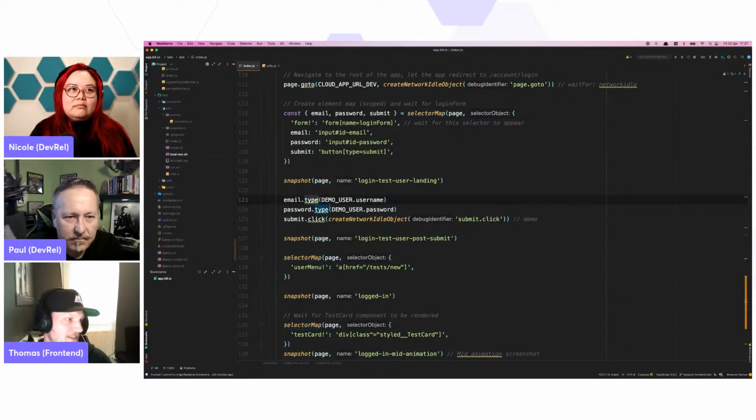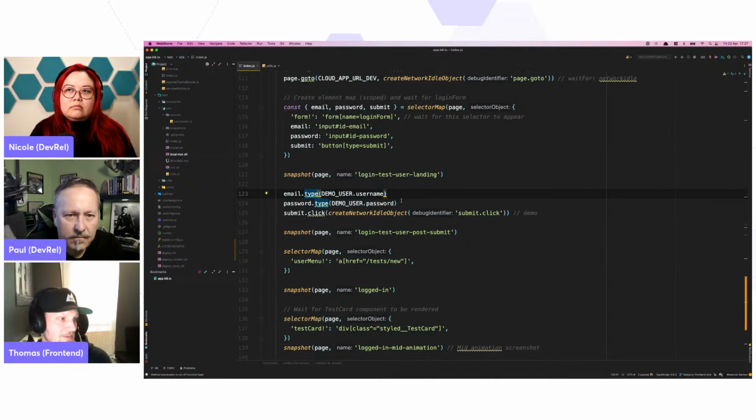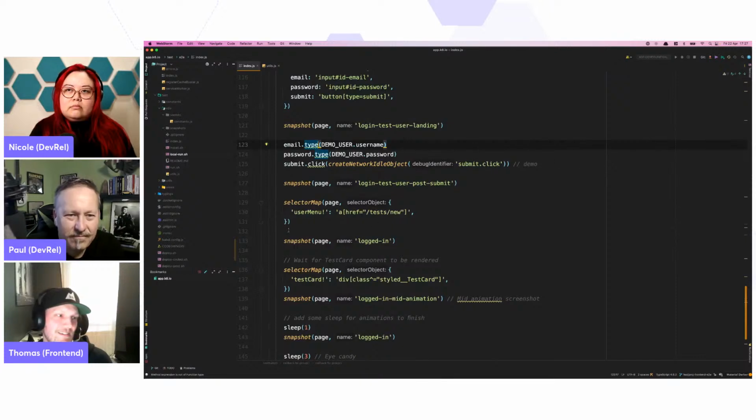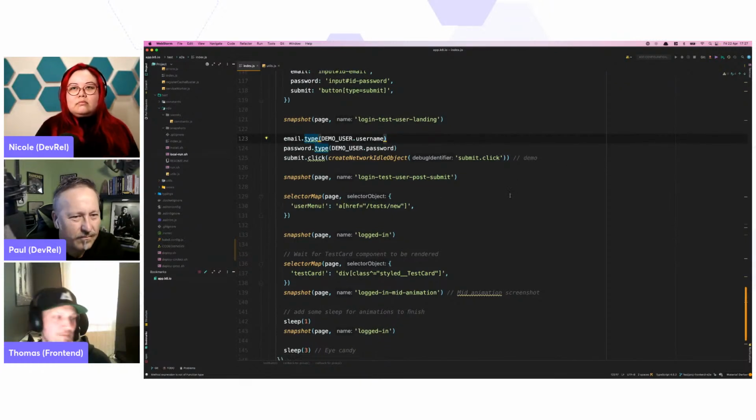I guess this is not pure JavaScript DOM manipulation, but it's pretty easy to pick up the built-in functions for actually emulating typing in the input, rather than just setting the value with code, because you want to emulate user interaction as much as possible. So this is typing the actual username, and this is typing the actual password that you're not allowed to see. And it clicks. And then we should hopefully log into that.